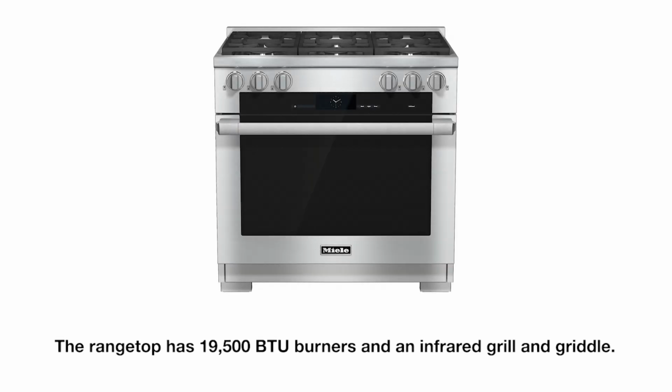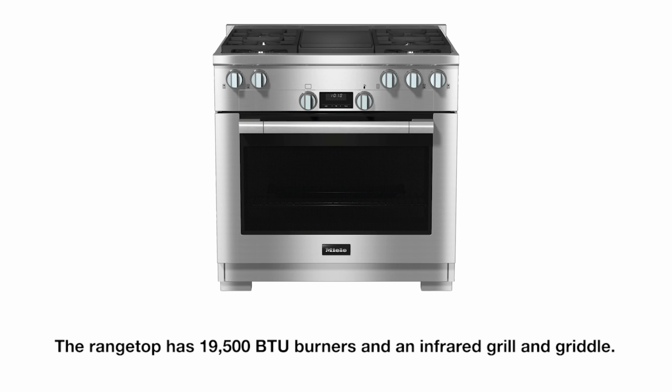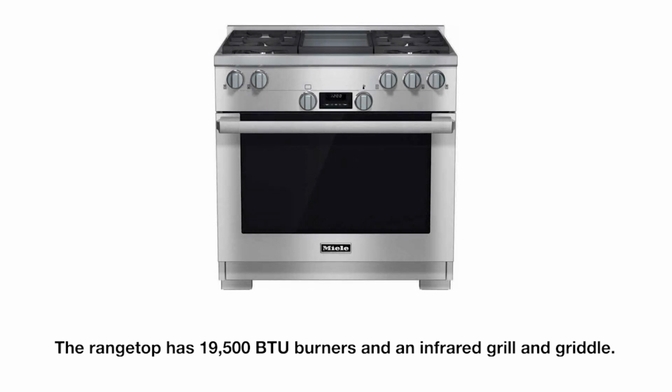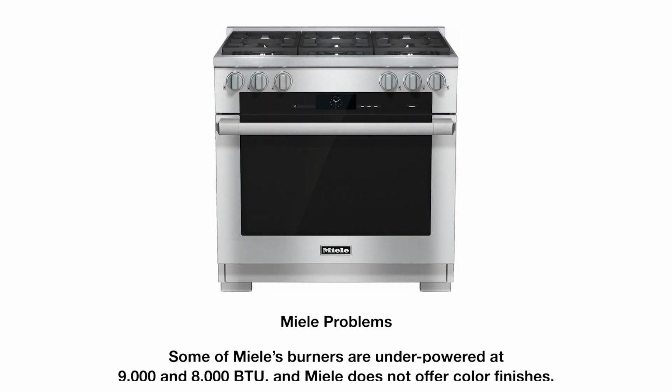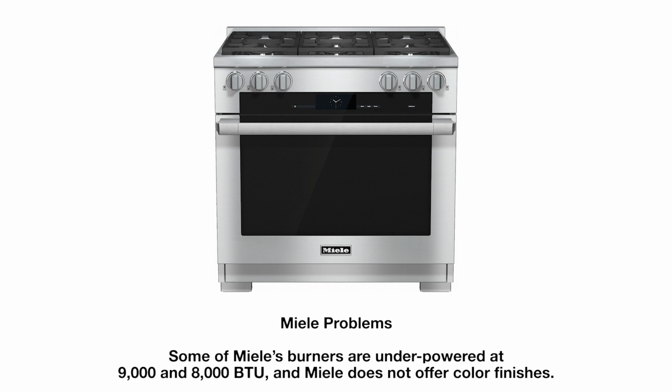The stovetop features burners that all provide up to 19,500 BTU. Miele also offers a high-output infrared grill and griddle. While the 19,500 BTU burner is impressive, some of Miele's other burners are less powerful with outputs of 9 and 8,000 BTU. Additionally, Miele's range is not available in color.